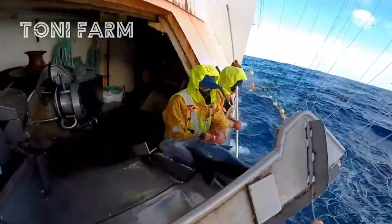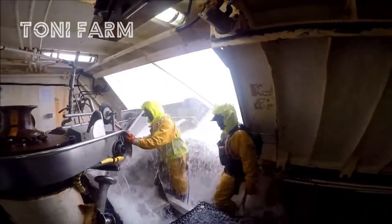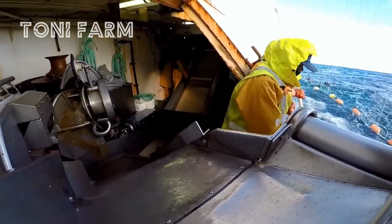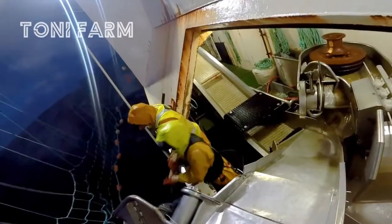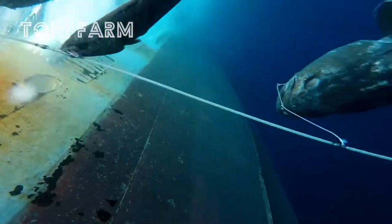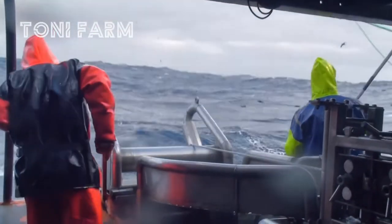When it was late afternoon, the fishing line was raised. And it's time for them to harvest toothfish. This process usually lasts until the evening. Hundreds to thousands of toothfish can be obtained in one raising of the fishing line.